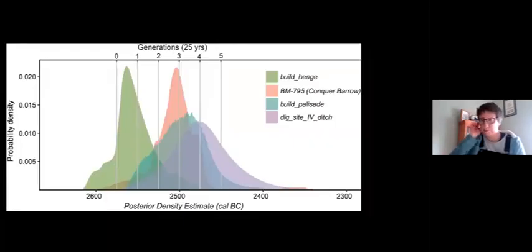Okay, so don't get scared by the fact it's a graph and it's complicated, but this is a summary of what we discovered through that process. Now, we dated material from the henge ditch and bank itself, one date from the concave barrow ditch, which was that barrow built on the side, lots of dates from the timber palisade, and lots of dates from the Site 4 ditch. Unfortunately, there was no material available to date from Site 4, the timber circuit itself, but we've got the ditch. Now, what this graph shows you, I hope you can see my mouse, is the probability of when that element of the site was built.